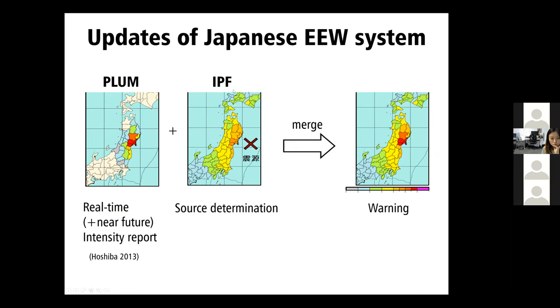IPF is based on the conventional approach, in which we first determine the location, then the magnitude, and then compute the shaking intensity as a function of distance from the hypocenter. That is the conventional approach, and IPF is an update of it. Whereas the PLUM method is a new concept: a near real-time or near-future intensity report. I'm going to explain this later. We combine these two methods, PLUM and IPF, and when we give the warning message, we take the larger of the two shaking intensities and, based on that, provide the warning to the public.